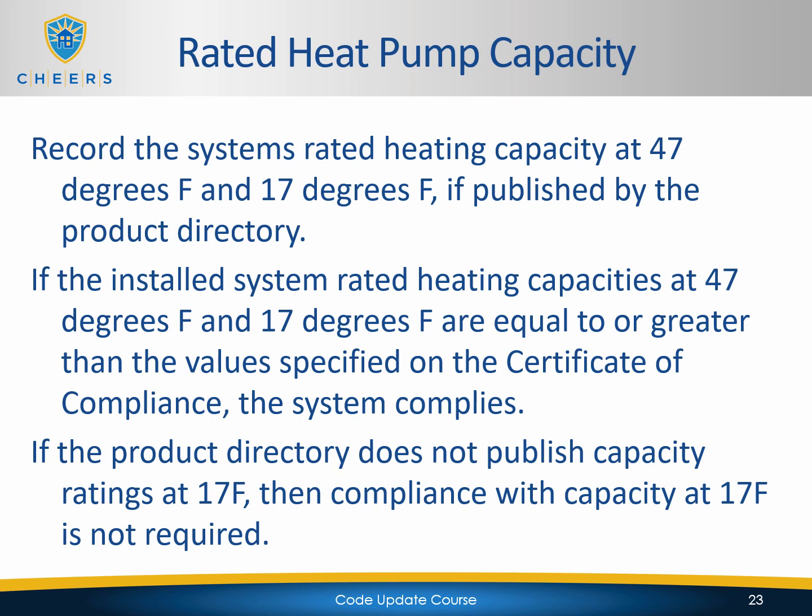So you're always going to be verifying at 47 degrees. That value needs to be equal to or greater than what was modeled on the CF1R. If the value for 17 degrees is there, then it must also be equal to or greater than. But if the value is not present for 17 degrees Fahrenheit, then you just ignore that part of it, and as long as it passes at 47 degrees, then it would be considered an overall pass.